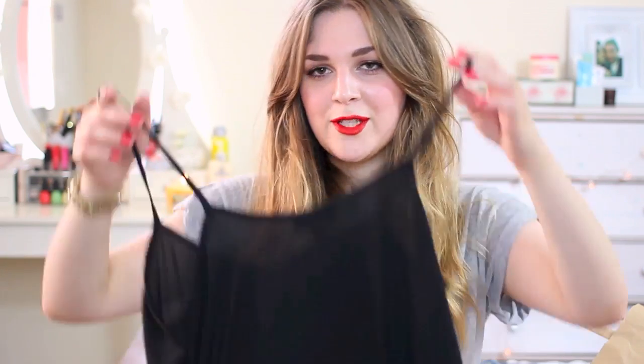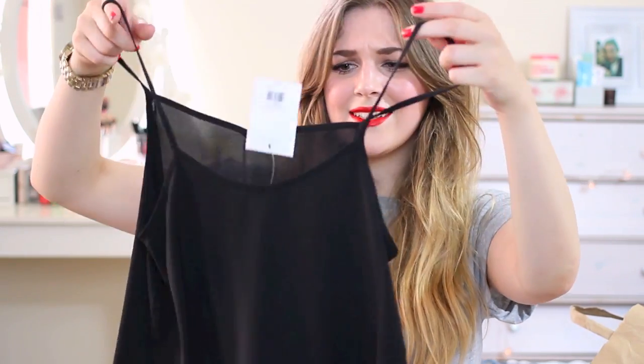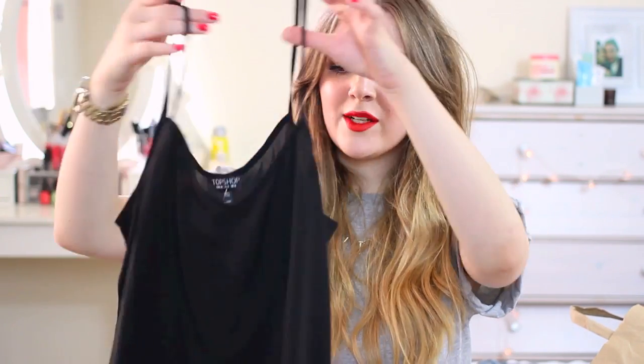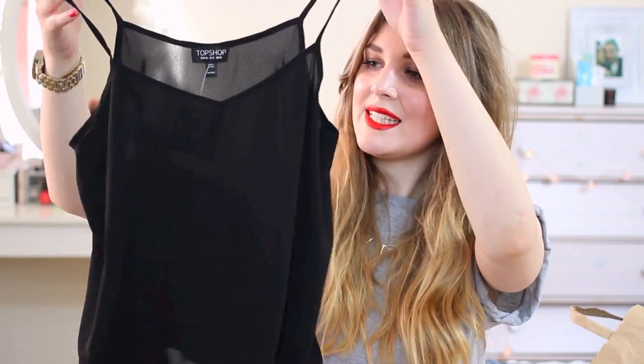And then I got a few little basic camis. These are everywhere at the moment, but they're so nice. They're so handy. They're just literally little strappy tops, quite 90s, I'd say. They're kind of loose, a bit baggy, but the thing I like about the Topshop ones is they're not really that see-through. Some of them you can just see your bra, so you have to wear something underneath, and it kind of defeats the object. But these you can kind of get away wearing something underneath and you can't really see it.